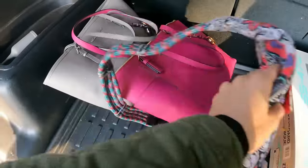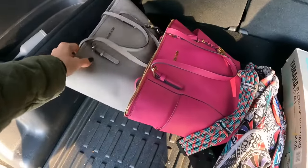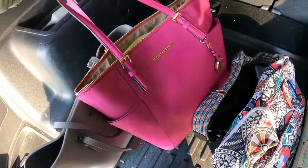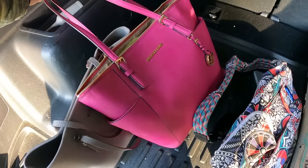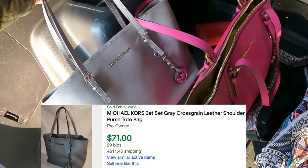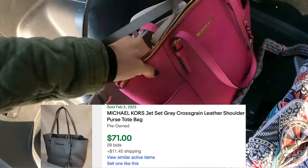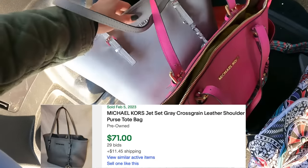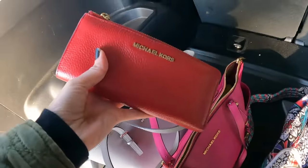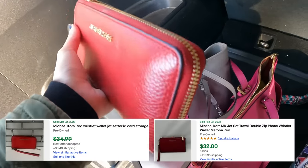All right. Some nice little bags to start the day. So I paid $55 for all of these little bags here. These are like the smaller little Michael Kors tote purses. And I want to say these sell for anywhere between like $45 and maybe like $65. But even if I sell them for, let's just say $50 each, that's $100. Plus, I would guess $25 for this wallet. So that puts us at $125.